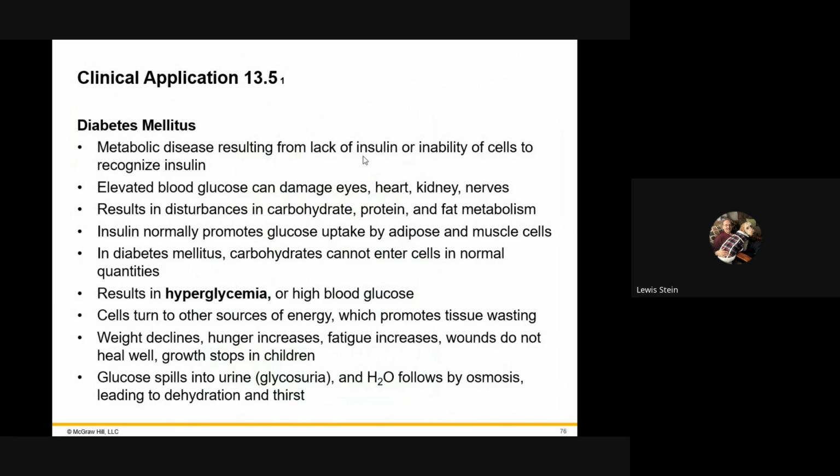And type 2, oh boy, this is the biggie. We call it maturity onset. All of a sudden, for some reason, they're making insulin, but it's not working. And they say that just happens, people sitting there popping candy and processed sugars and all that type of stuff, they just burned out their receptors. Any way you want to describe it. Well, guess what? It's not necessarily what happens.